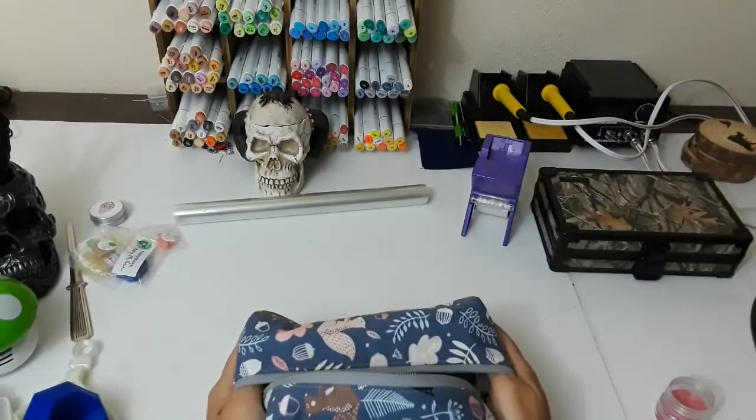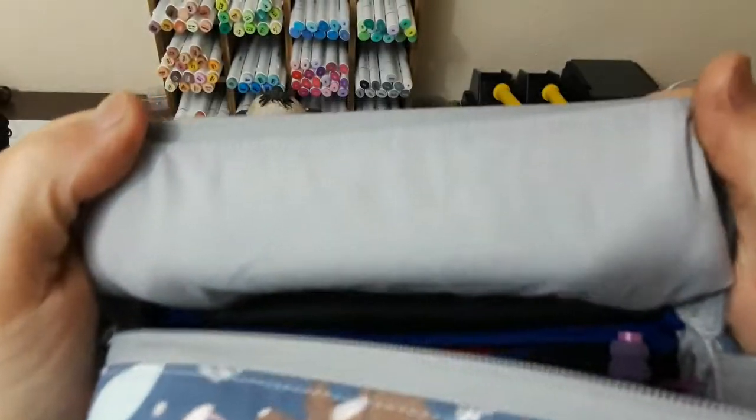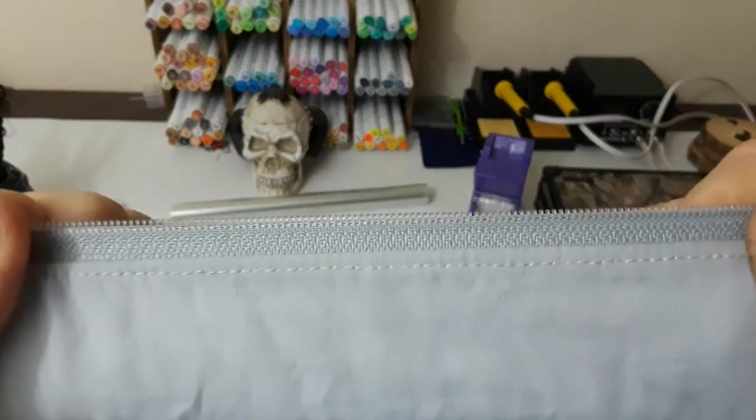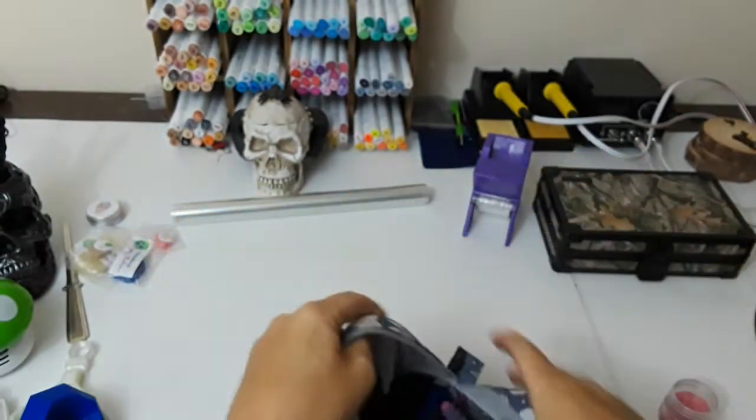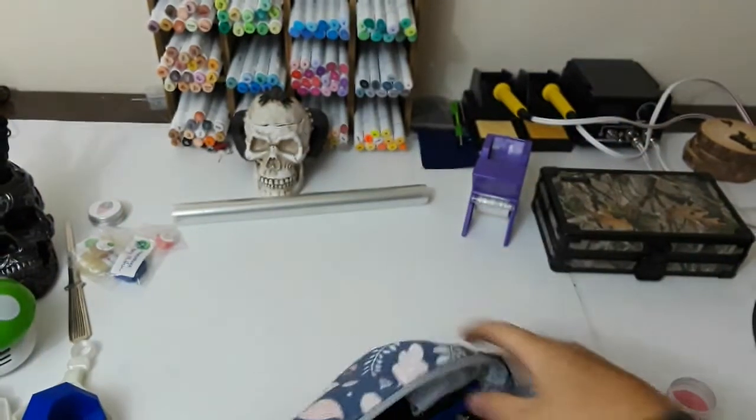But by far, definitely worth it. Look at the detail. It's got inside lining. Look at the stitches in this thing. Like, professional, you guys. Professional.